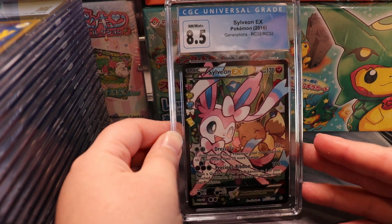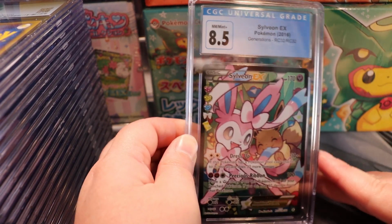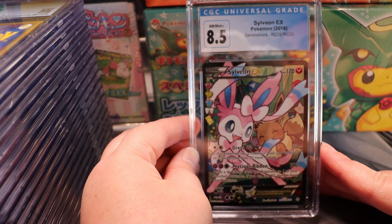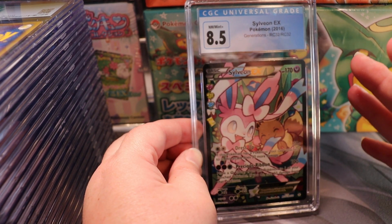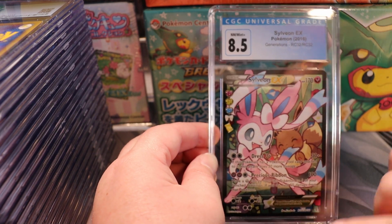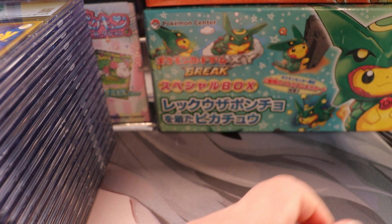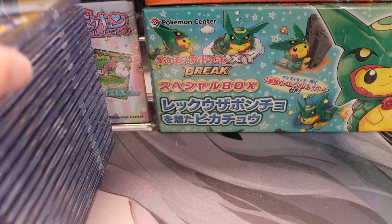Oh yeah, we have an 8.5 Sylveon EX from the Generations packs. See, for example, this one, I'm going to keep this one. It is very cute. I don't have anything against people selling their graded cards. Hey, it's a hustle. You gotta do what you gotta do. But for me, a lot of these cards I am going to keep. So there is Sylveon with the cute little Eevee.